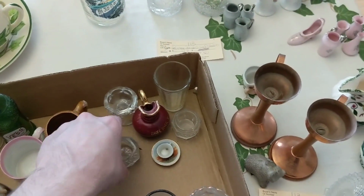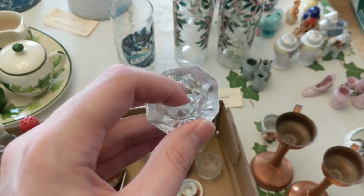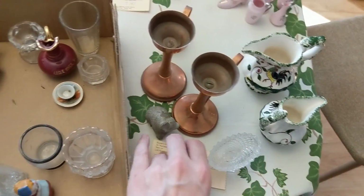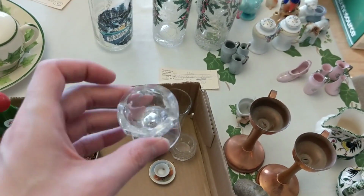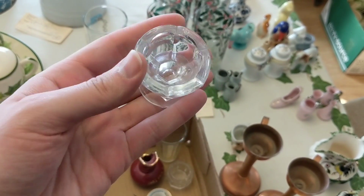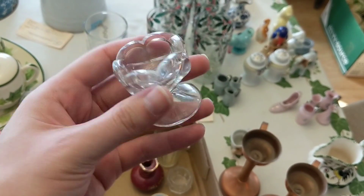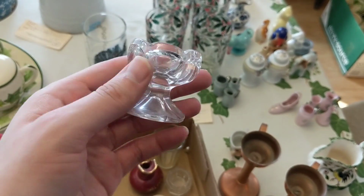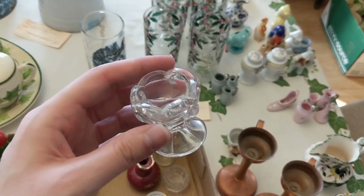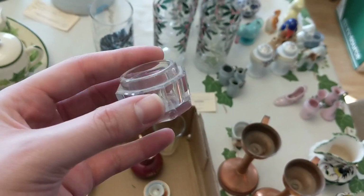And then I believe this is for a radish. You dip a radish in there. So that's that. Then we have maybe another one. I think that's for a radish as well. It's too short to be a toothpick holder. It's too short to be a shot glass. It's not the right shape to be an eyeglass wash. It's too small to be an egg cup. It's like a game.